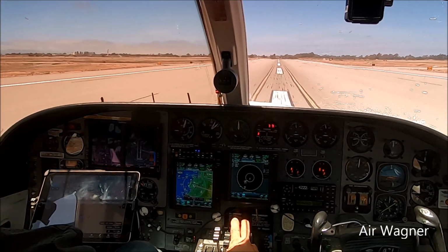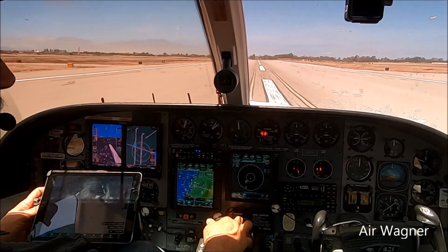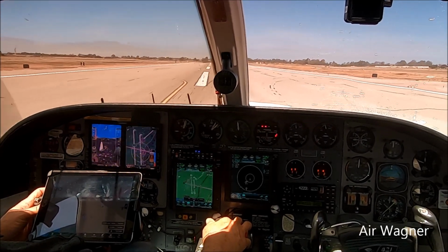3 Sierra Juliet, turn right, Hotel Delta to parking, remain on the frequency. Hotel Delta to parking with you, 3 Sierra Juliet, thanks.